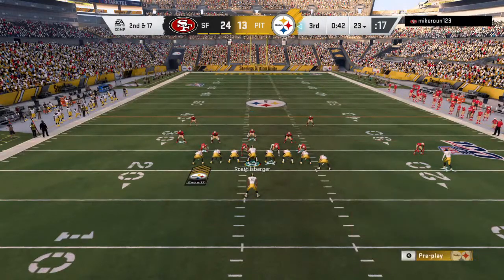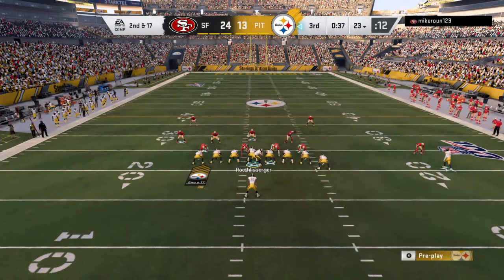Shift! Watch the shift! Hey, alert, alert, alert, alert! 8!